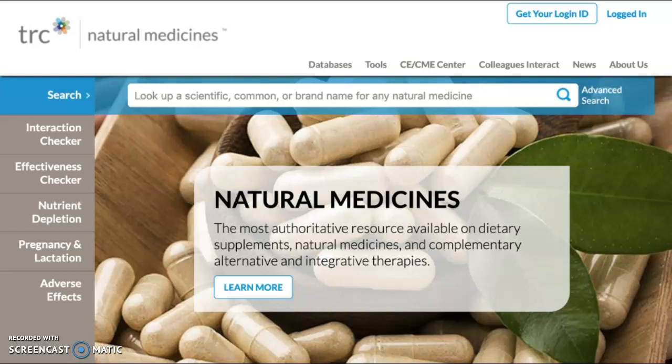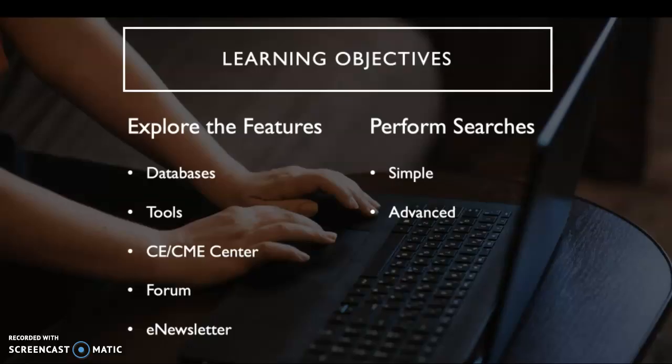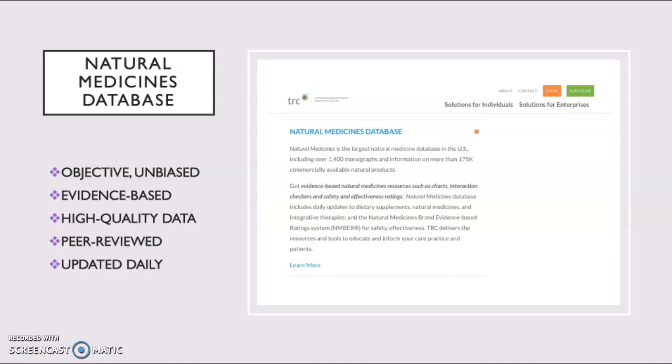alternative and integrative therapies. This tutorial is designed for librarians of all kinds, as well as other information professionals who might need to search for information contained in the Natural Medicines database. After viewing this tutorial, you should be able to perform simple and advanced searches in exploring the many features of this database. The Natural Medicines database can be trusted to provide objective and unbiased information.